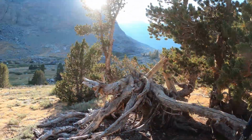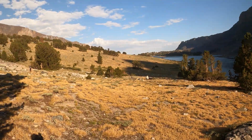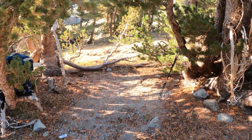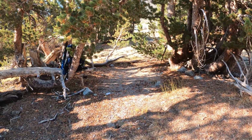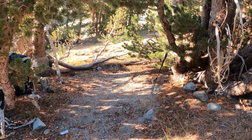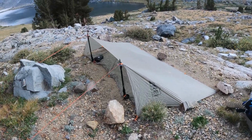We're not really finding great campsites. It's a little windy. So there was one really nice site, but if the wind comes up, forget about it. So I'm gonna take this right here. Not ideal. In among the trees. Probably gonna have sap everywhere, but at least it'll be a little bit less windy, I hope.